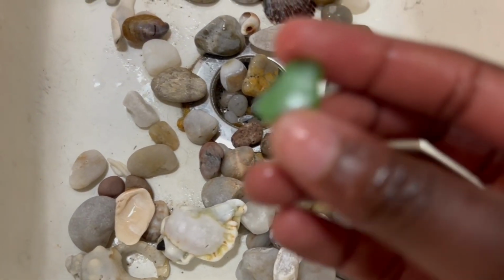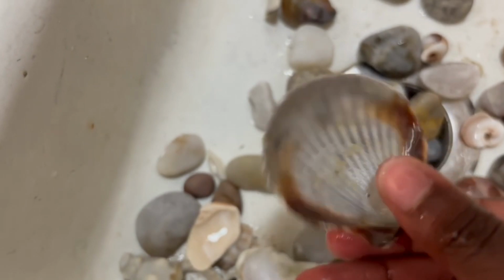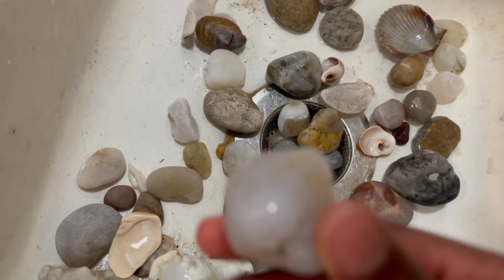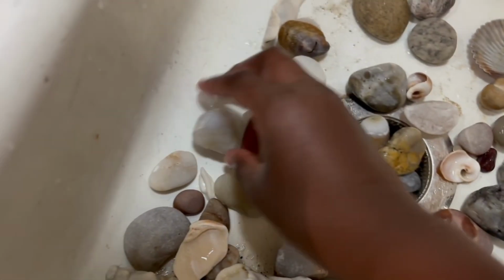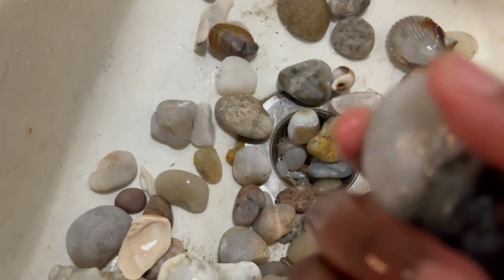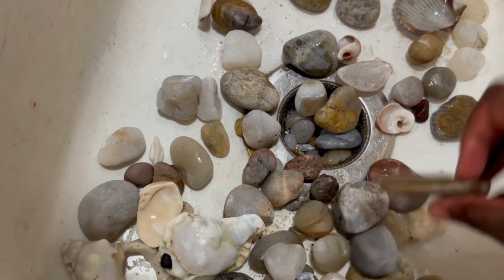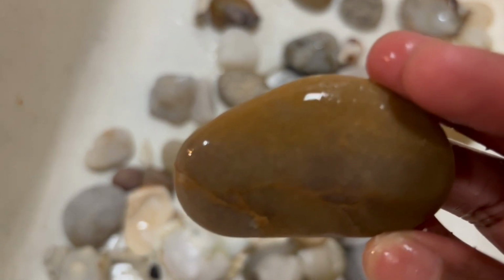Some nice quartz. Found some good sea glass. Found a lot of seashells. These are very shiny. This rock, I like this rock a lot. Especially this one. Like quartz right here and dark. This one is all dry. Look how pretty it looks when it's wet.